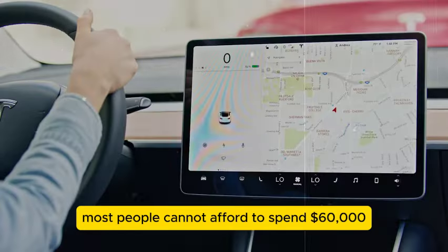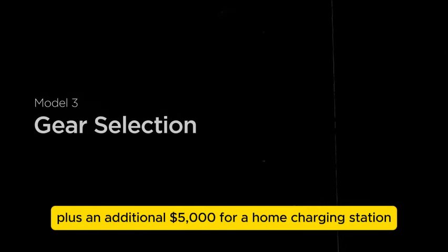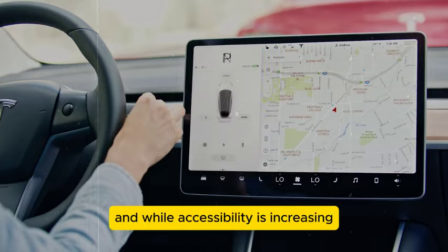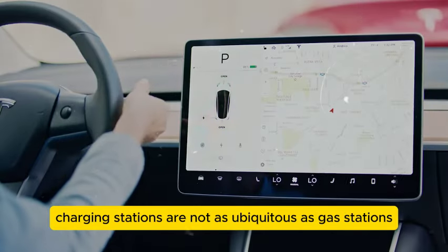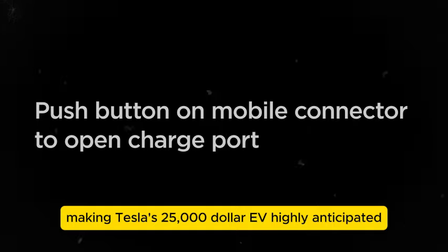Most people cannot afford to spend $60,000 to $80,000 on an electric vehicle plus an additional $5,000 for a home charging station. Additionally, the range of electric vehicles is still not comparable to gas-powered cars, and while accessibility is increasing, charging stations are not as ubiquitous as gas stations. Therefore, the focus on affordable electric cars is growing, making Tesla's $25,000 EV highly anticipated.